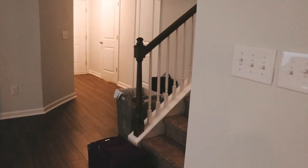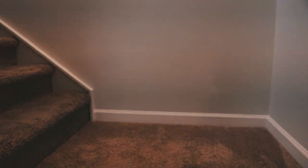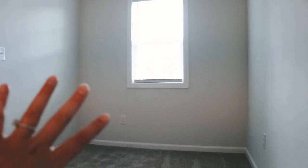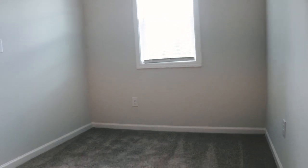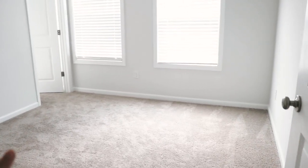So I will take you up the stairs. Do do do. So up here, we have such a cute landing where I want to do a reading nook, possibly a chair, a couch, something like that. But then this is where the book room is going to be. I'm so excited. So over here, we're going to have my desk area. And then this has such great lighting, you guys. I am so stoked for filming in here. Sorry if I'm out of breath.